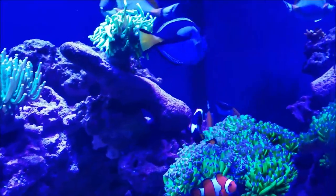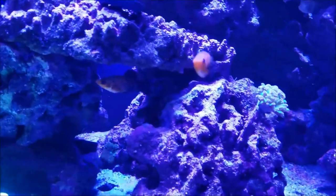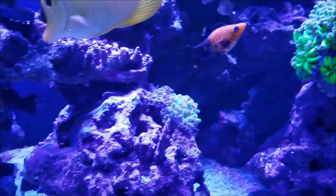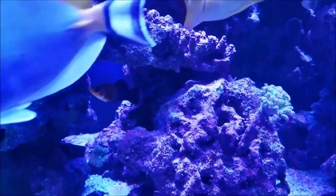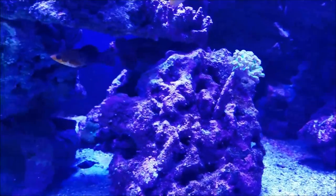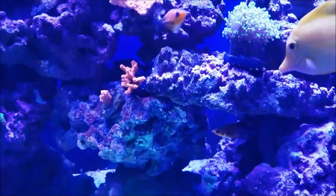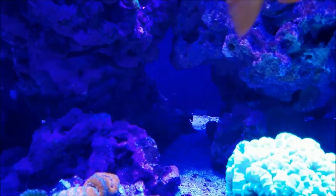Fish-wise, everybody's doing well. The only problem I have is these two mollies, which are growing. As you can see here, they're getting big and they're getting fat, but they're both males and they have a tendency to fight. So really the only aggression I have in the tank are these two mollies. So that's it for the update as we watch the mollies, you know, basically twirl around and fight each other.